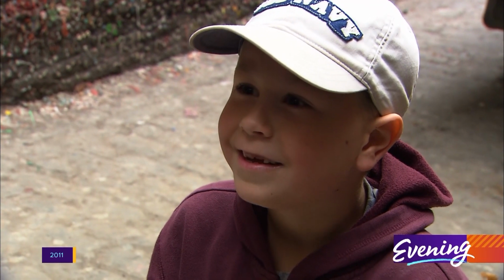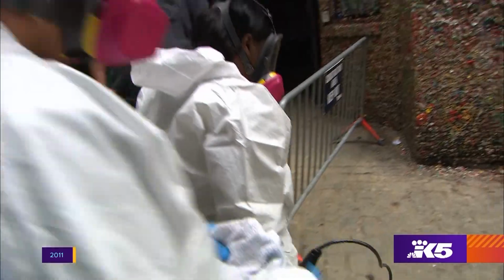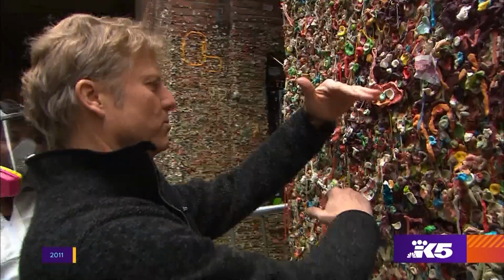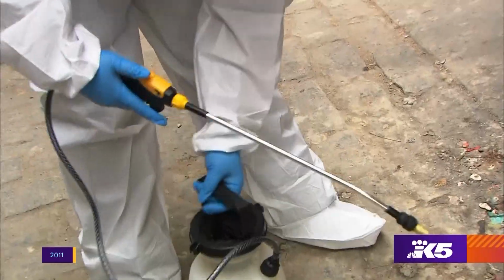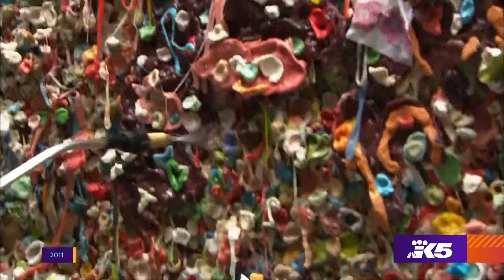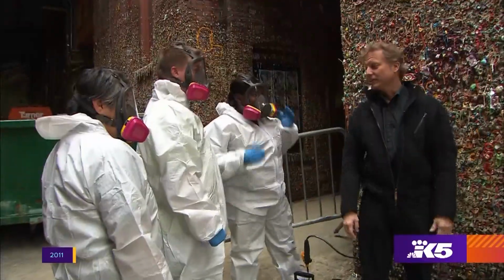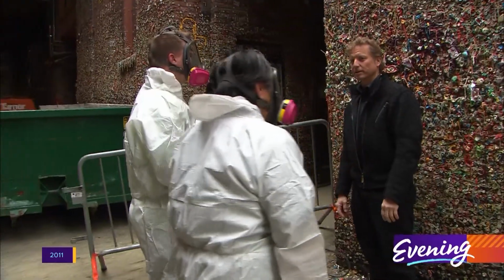I'll be disgusted. The highly trained crew gets to work. Yes, full biohazard suits. They sterilize a portion of the wall. Do a good job, please. Using something called sporocidin. Honestly, I've never had to direct a crew to do something like this before.